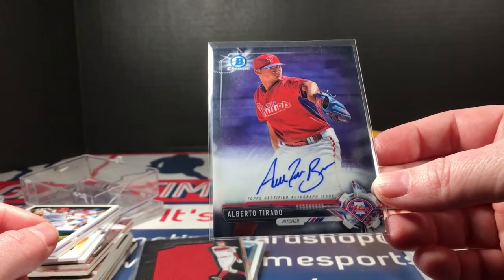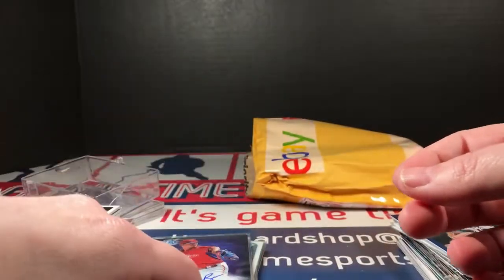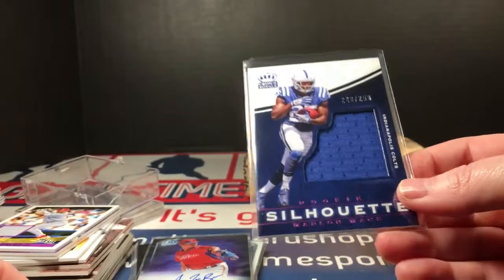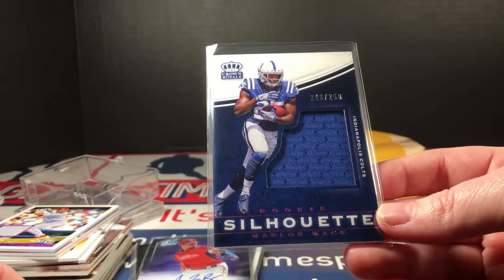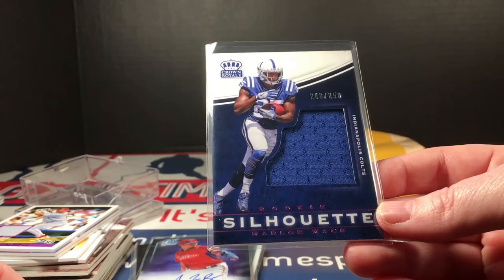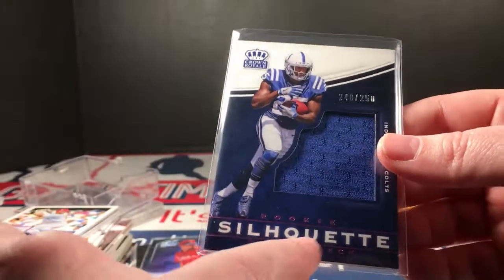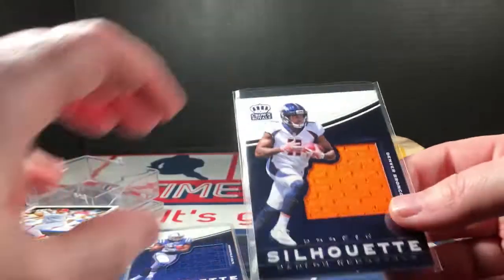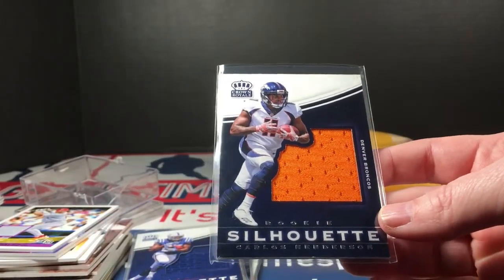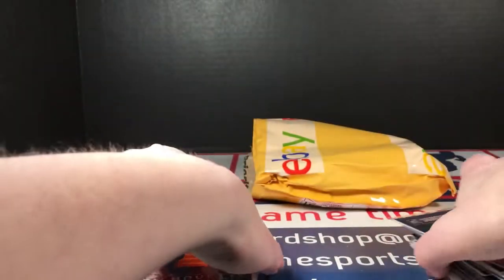Alberto Torrado on-card Bowman Chrome auto. 2017. And who is this? Marlon Mack. Crown Royal silhouette swatches, numbered to 250. I think this is the pink. Is it pink or purple version? And here's the plain regular version. You can see the difference. Carlos Henderson.